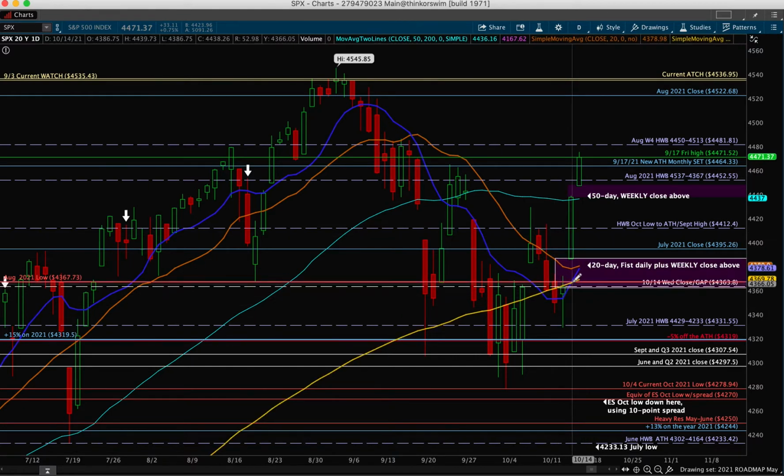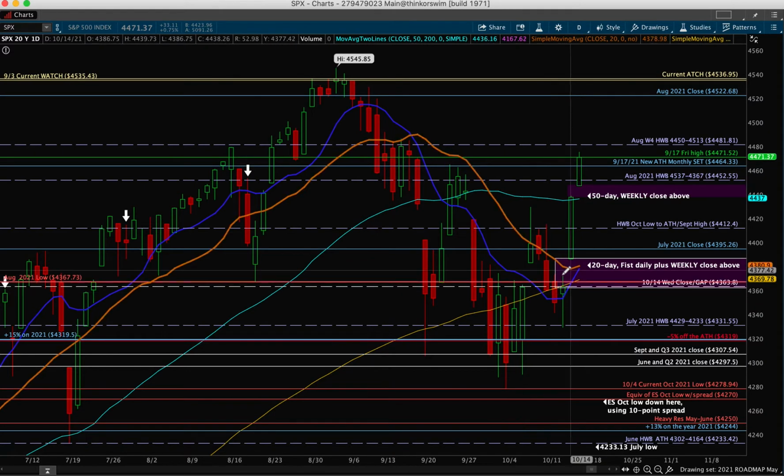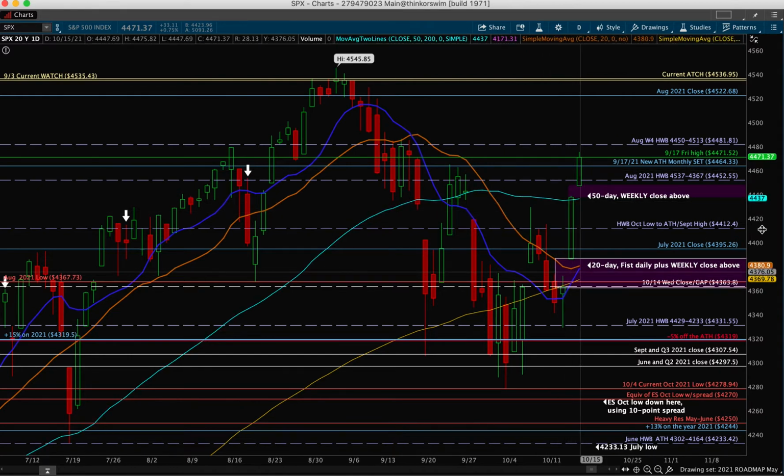Okay, so we've got our 10-day crossing up through our 20-day. We finally took out the 20-day with Thursday's open and closed above it for the first time since all the way back here on September 9th. First close above the 20-day. And not only that, but we rallied up and closed above the 50-day as well. And we followed through with that on Friday with a weekly close and a second daily close in a row above both the 50-day and the 20-day. So people who don't understand how to read charts are not going to see the fact that this is going on under the surface and realizing that this is a very bullish thing that's happening.